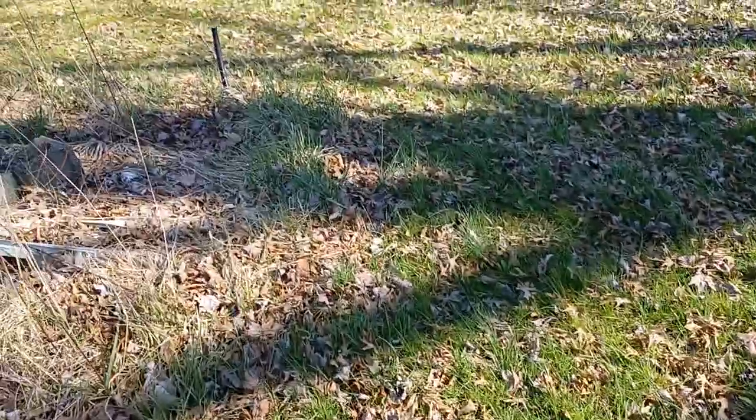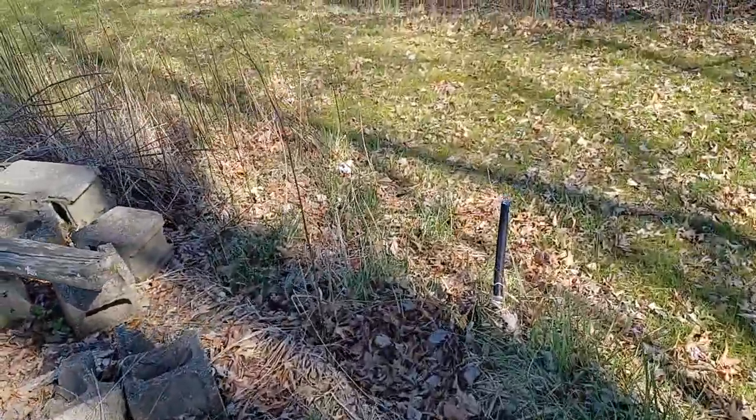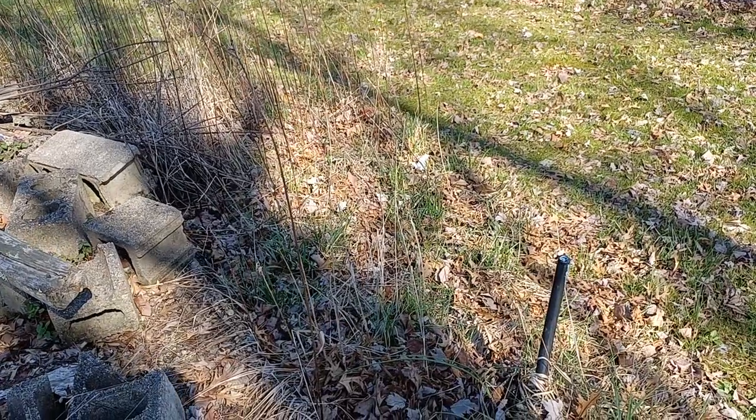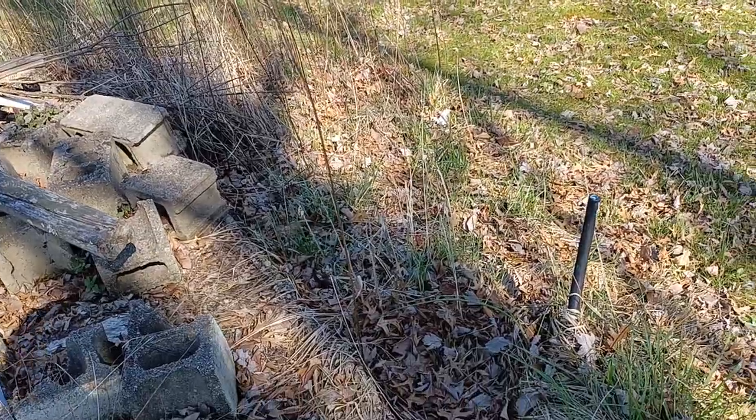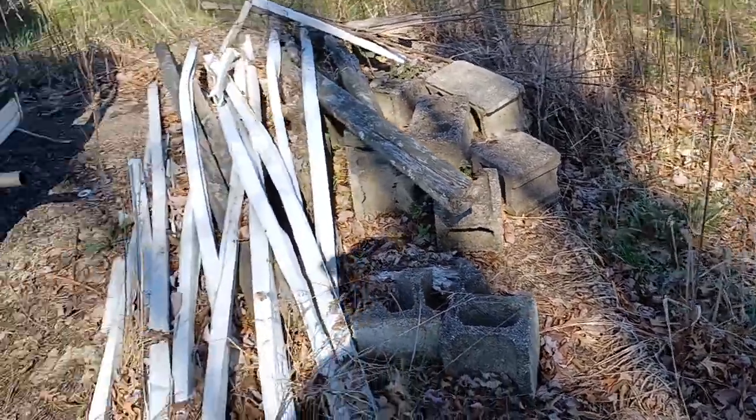And here's the water line. There's the water line hook. It's still got water over here. There's a meter out front. It's turned off, but I could have it turned back on once I get this hooked to something.